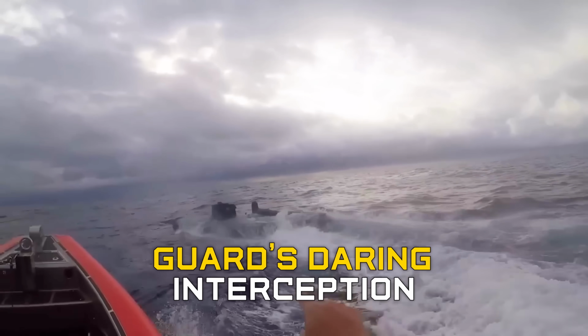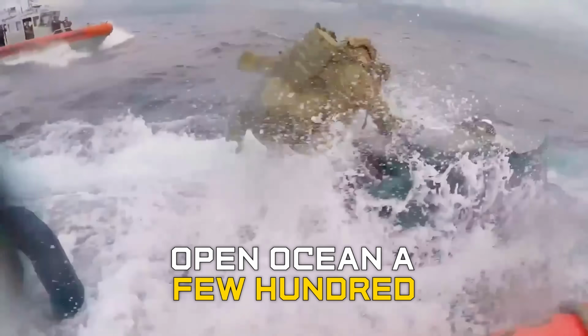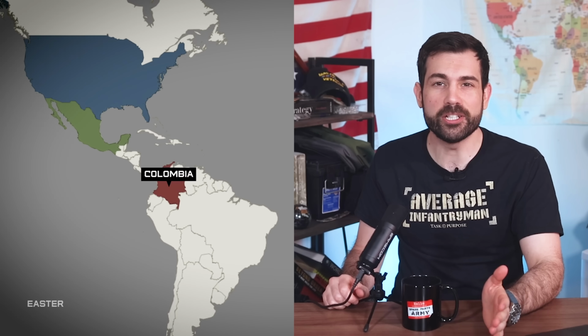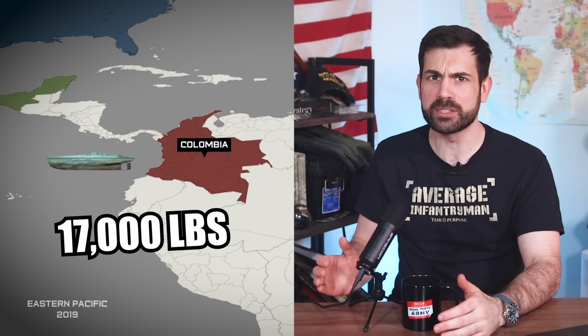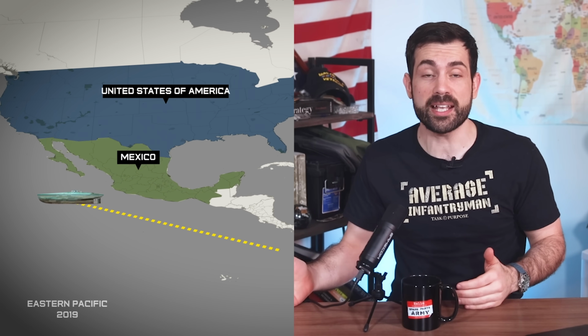This is the U.S. Coast Guard's daring interception of a narco submarine in the middle of the open ocean, a few hundred miles off the coast of Colombia. In the year 2019, the sub was transporting 17,000 pounds of illegal narcotics through the eastern Pacific on its way north to Mexico and the United States.